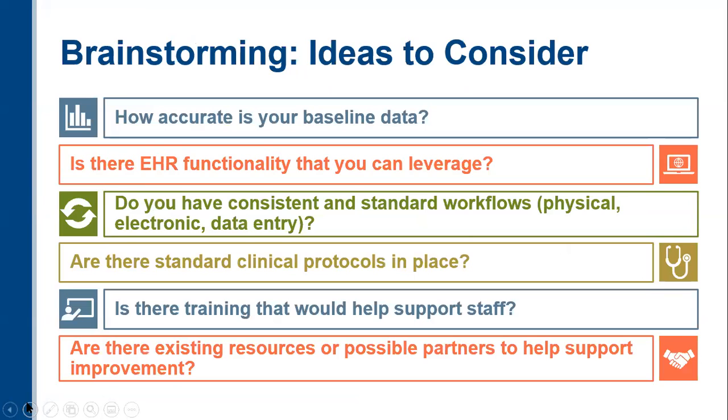So then here are some ideas for your brainstorming. Depending on where you're at in your quality improvement journey, you want to, first of all, probably see how accurate your baseline data is. Then look at whether there's EHR functionality that you can use that will leverage your quality improvement activities. You have standard, consistent workflows. This includes workflows in the physical space, your health IT space, your data entry space. So having consistency across those workflows is very important.